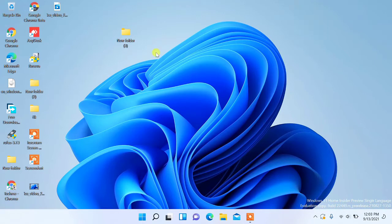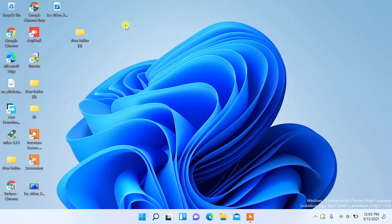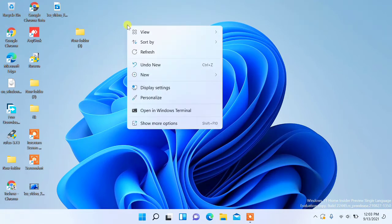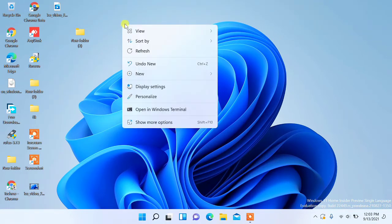And another thing is, if you right click on your desktop, I think the menu that you get here is kind of big, very huge compared to what you get in Windows 10. It's too big. I know that Microsoft is redesigning everything, but I think with this refresh the menu is too big. It should be something small that does not occupy a lot of space.